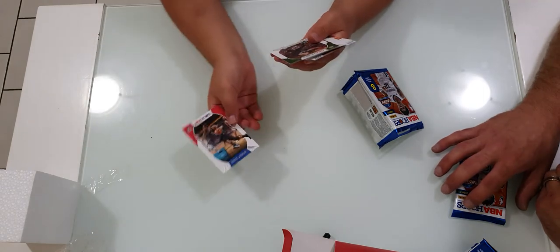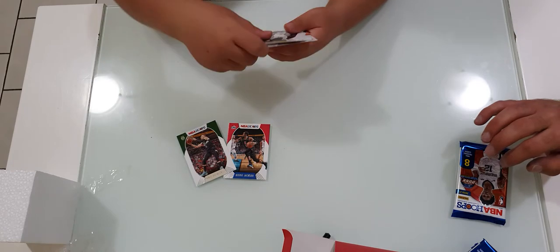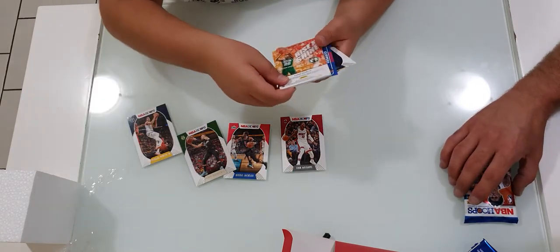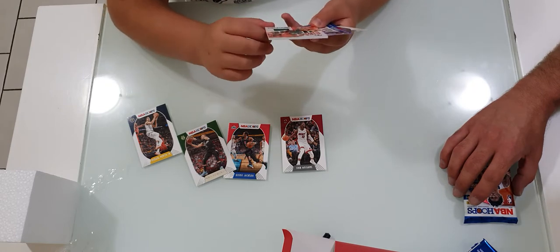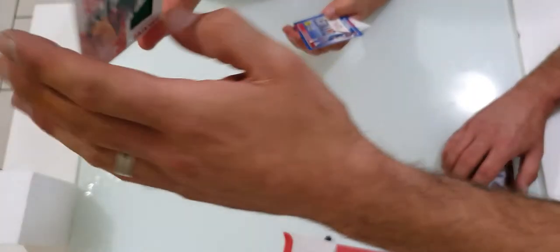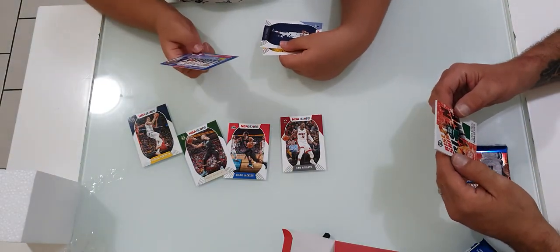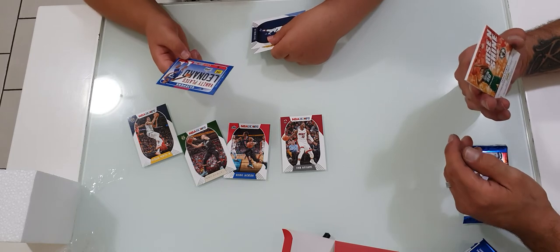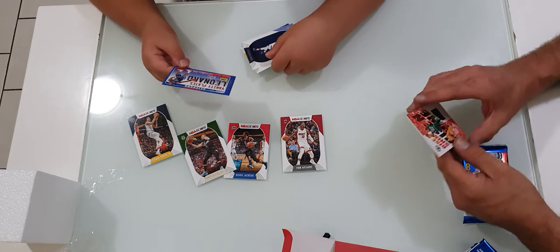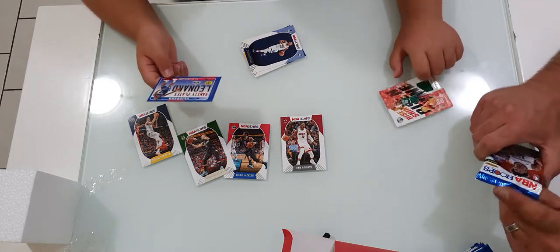Who's a patch? Reggie Jackson? Dante DiVincenzo? Oi, Bam Adebayo? Michael Porter Jr.? Boston Celtics? Aaron Nesmith? I actually like him. I'm pretty sure he's a rookie. Is he a rookie? I think he is. I think it was last year, but I've heard of him. It's not numbered.